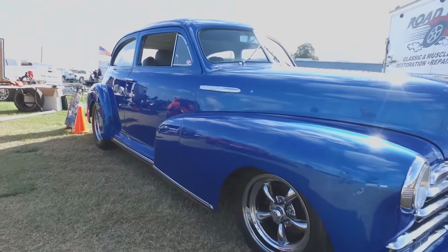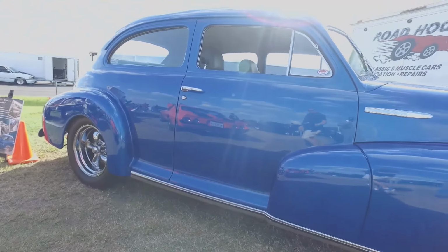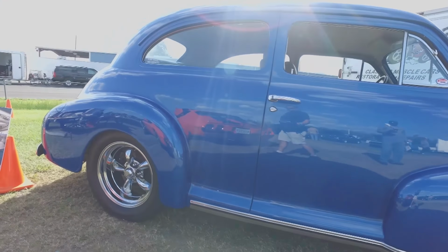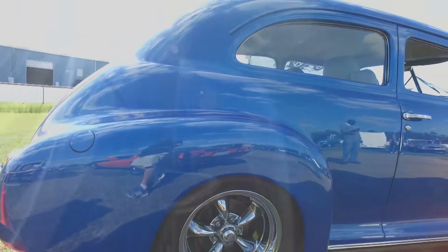What made you decide to widen it in the back? What would have been the benefit of that? Well, we can put larger tires in it, plus these particular style cars were narrower in the back than the front, and I just didn't like that look.